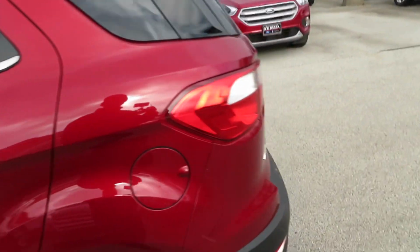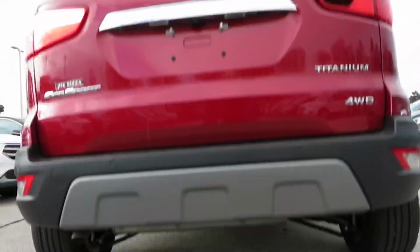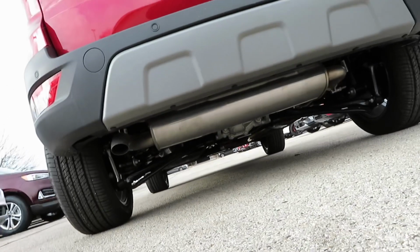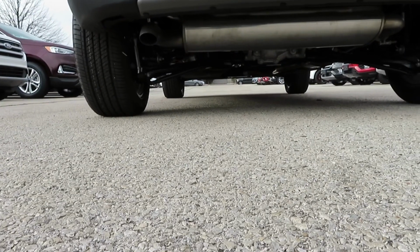Yeah, let's go ahead and get in it and start it up real quick because it's freezing out here. So straighten y'all out. Y'all all crooked. There you go.